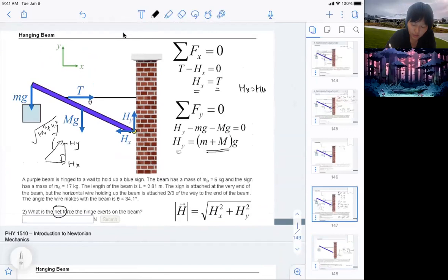Hx is h cosine theta and equals tension. Yeah, you could do that. Let me see if the theta is the same. Yes, so I'm going to highlight the angle here. So this is theta. This is horizontal, this is horizontal, right? This is theta, which means this is theta. So if this is theta, yes, the adjacent line would be hx, which is h times cosine theta, and that equals tension. That is okay.